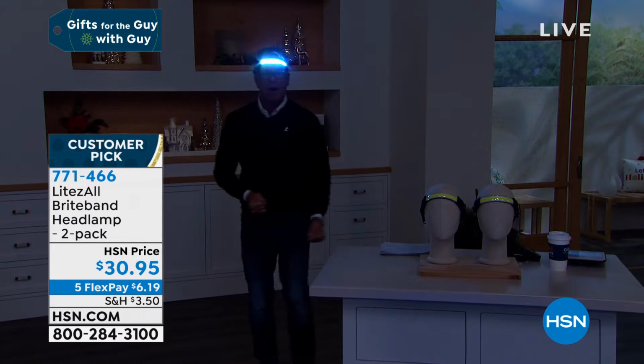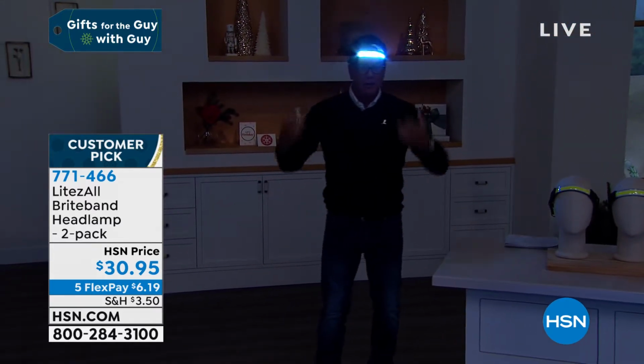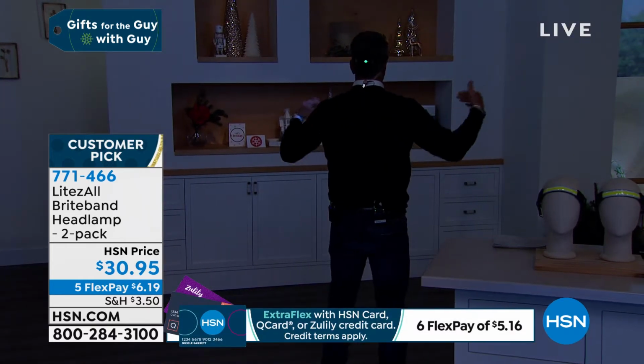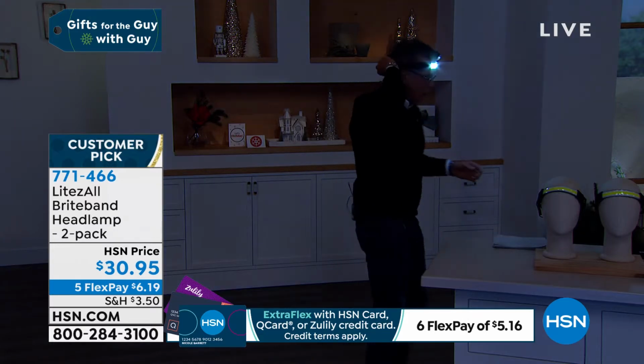If I'm shoveling snow, if I'm raking leaves at night, you know, daylight savings is coming up very, very soon, I have light. And by the way, the button in the back lights up, so if you're a jogger or a walker, or you're taking the dog out, they can see you coming and going.